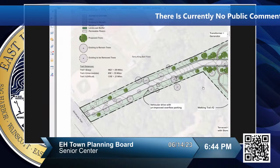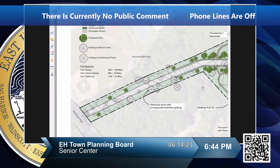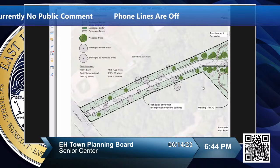And we think that this could serve, you know, for people that don't mind walking a little bit extra to the center on a nice day, but also if people want to visit the Terry King Ball Field. So it could kind of serve both of the public facilities on this site.